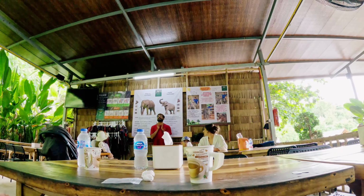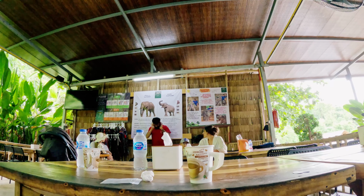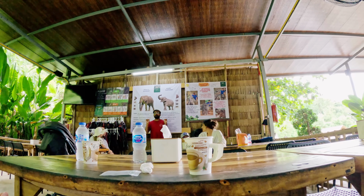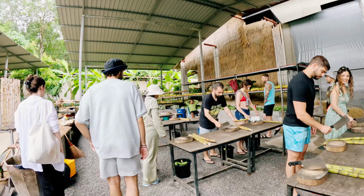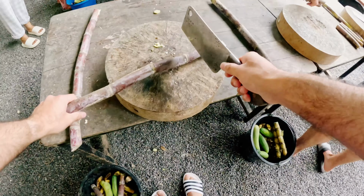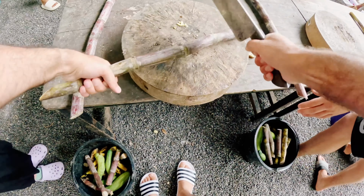After a quick caffeine boost, we attended a brief safety talk. It's crucial to understand how to interact safely and respectfully with these gentle giants. Next up, we got hands-on with some elephant treats. We chopped up sugarcane for the elephants. It was a fun and educational experience.